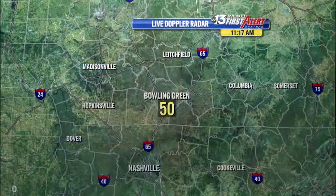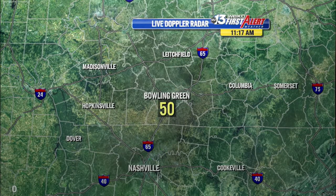We started out again this morning with temperatures in the frigid 20s over much of southern Kentucky. Since then, southerly winds have helped us recover pretty nicely. Here's a look at First Alert Live Doppler radar, we're seeing a clean sweep at 50 degrees.